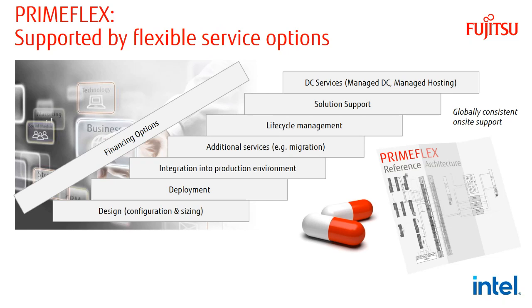But even with these remaining activities, we and our partners will not leave you out in the rain. There is a more challenging task than the on-site deployment, which is often an integral part of the PrimeFlex offering, and that is the integration into an existing production environment. And that could be covered by Fujitsu's integration services that customers may order optionally. And even if additional services are needed, for instance, database migration or anything else, it does make sense to have a word with us at Fujitsu.